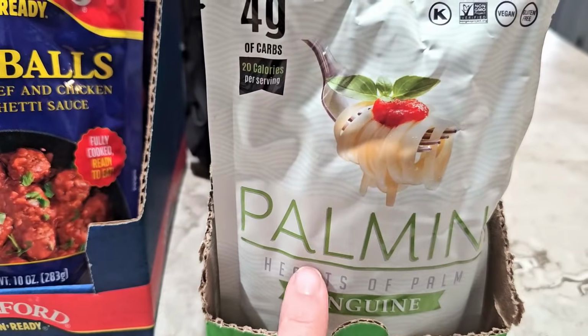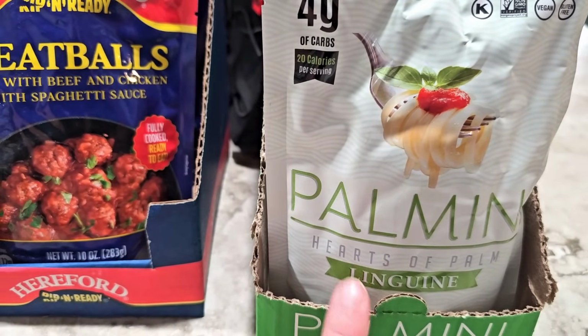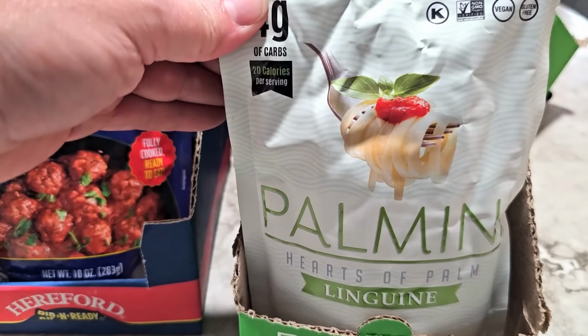But I am hoping that these will be decent, because I am a pasta lover, but I really try not to eat it because I try to keep my carbs down. So if this was something that I enjoy, then I'll be super happy.